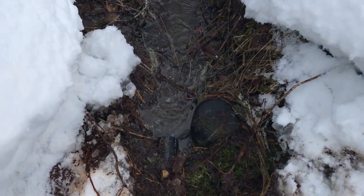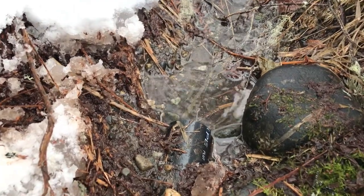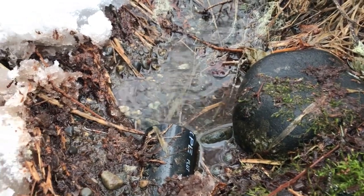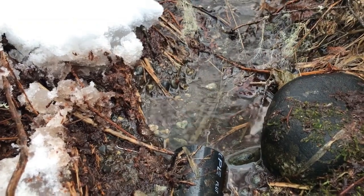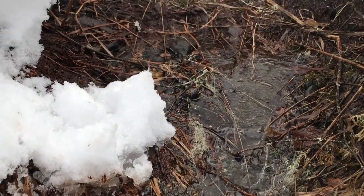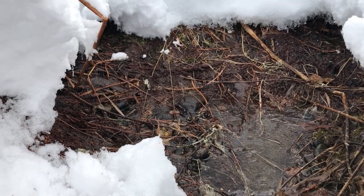So right here you can see our ABS pipe where the water is normally going straight through, but there was a big rock shifted over right in front of the pipe, and also a whole bunch of debris, and then the snow was drifting over and caused that blockage. But it's looking pretty good. There's a lot of water coming out of this spring right now, so that's good news. And it's already mid-January, so we're doing pretty good.